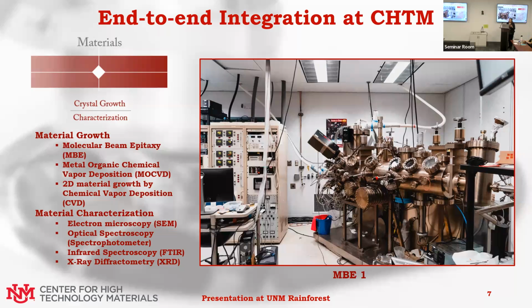And then we also have facilities for material characterization. Once we grow this material, once we create this material, we have to know if it is the right one, if it is going to work well, and if it looks good, and for that we have many different characterization techniques. Some of them are the electron microscope, so we have SEM, we have optical microscopy, we have infrared microscopy. We also have spectroscopy.